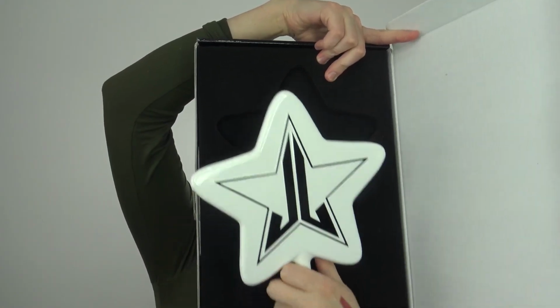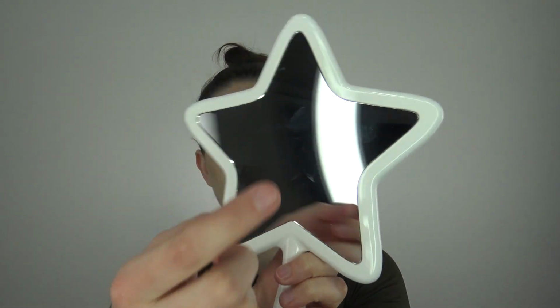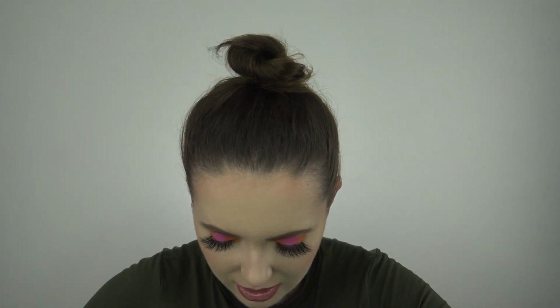It's a very large mirror. Oh my gosh, you can see everything here. There's a big styrofoam encasing on it, so nothing comes broken. Unless it fell off, there wasn't any type of plastic on this mirror, so I don't know. I think maybe it came off though, because I feel like something was on it, but maybe not.